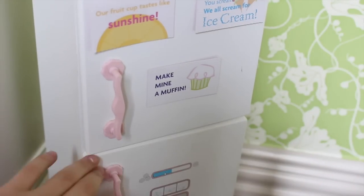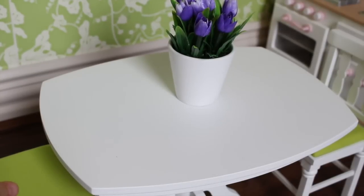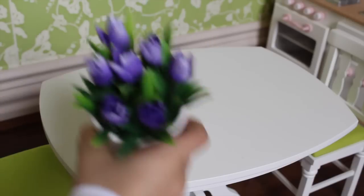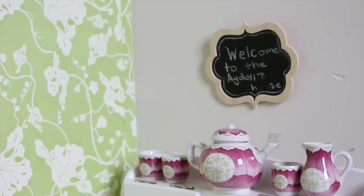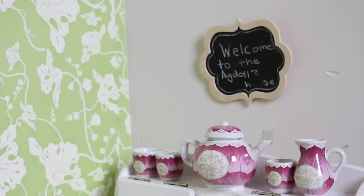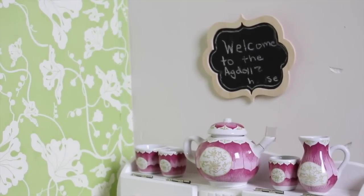So now for the kitchen table, it is the retired American Girl table, and then on the top we just have this flower pot, which I got in Europe. Above here we have a little sign that says welcome to the AG Doll house, and this kind of got wiped off because it's written in chalk.